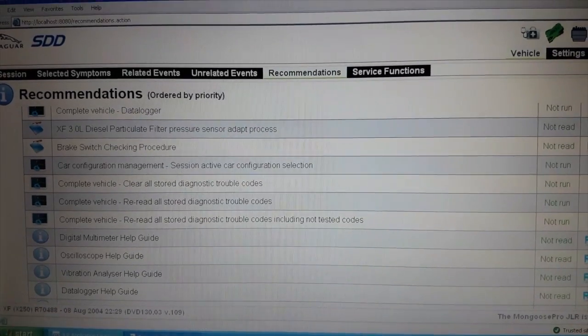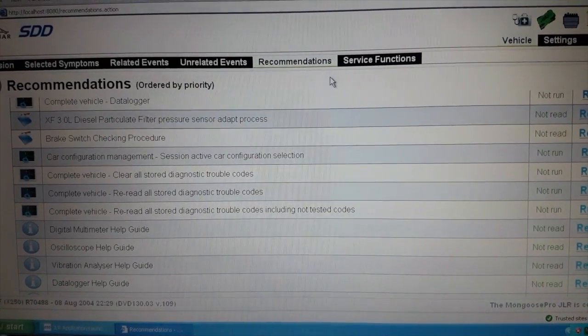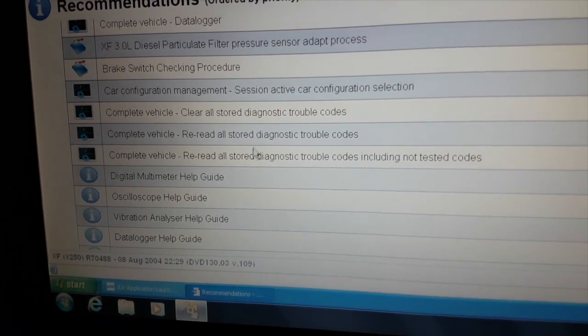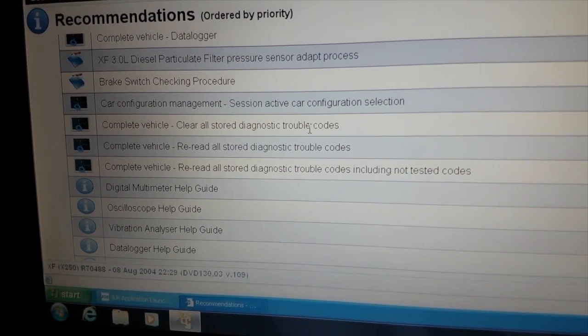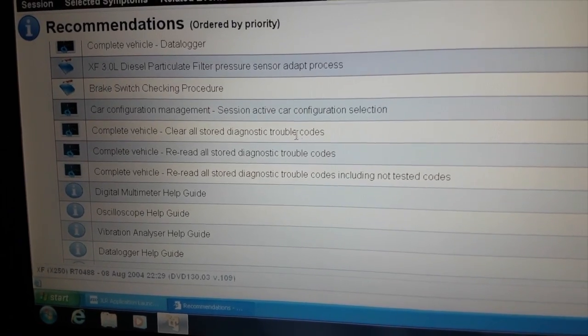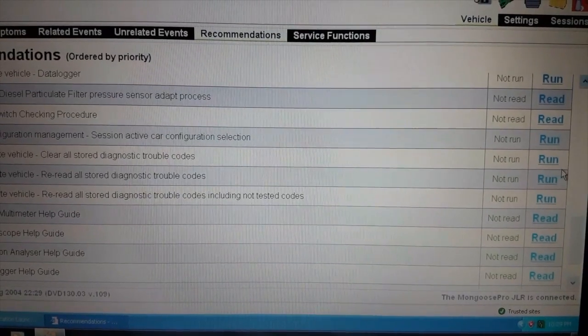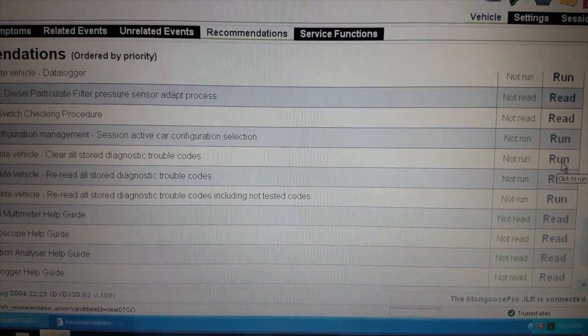You can then go on to recommendations, and as you scroll down, one of them is clear all stored diagnostic trouble codes. So having found out what the issue was, we can simply run that.